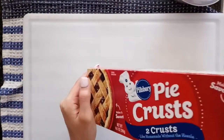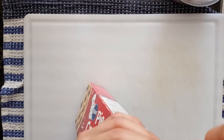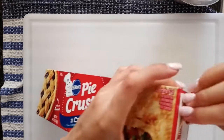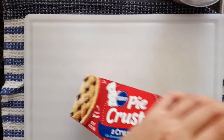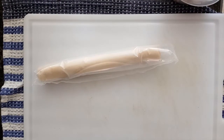Something new. Okay, so I got these. These are refrigerated pie crust. There's 2. They have 100 calories per serving. It's the first time I've ever done something like this. Okay. So I already washed my pie pan. Just gonna make sure it's dry.